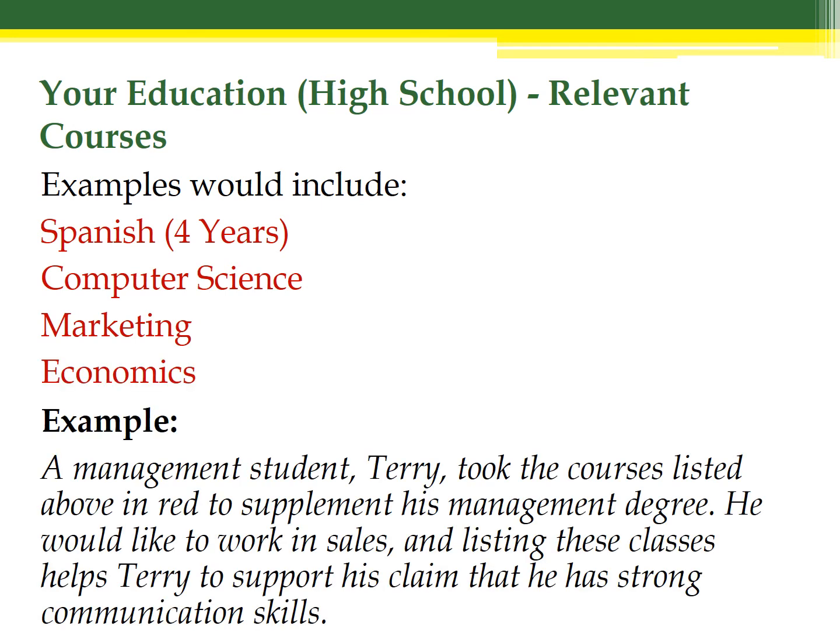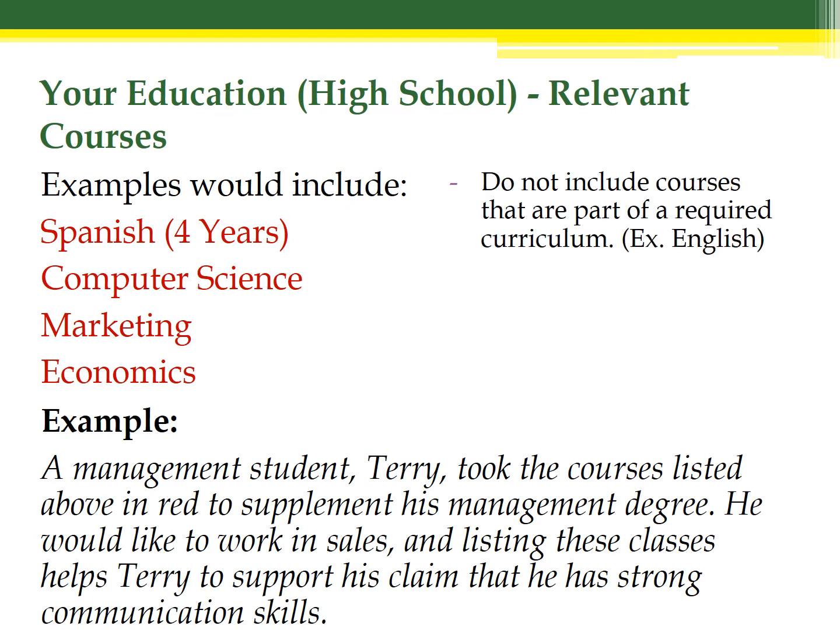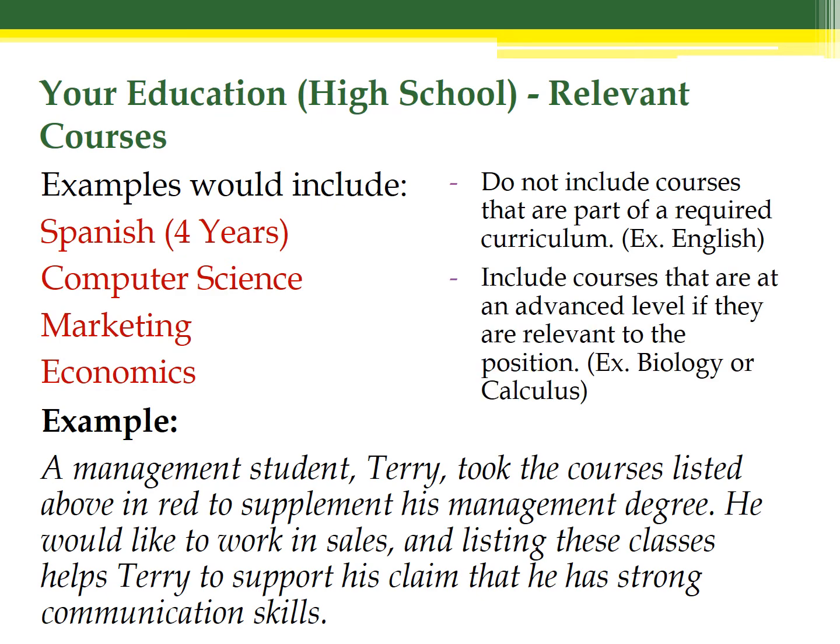Let's look at this example a little bit further. A management student, Terry, took the courses listed above in red to supplement his management degree. He would like to work in sales, and listing these classes helps Terry to support his claim that he has strong communication skills. Do not include courses that are part of a required curriculum, for example, English.